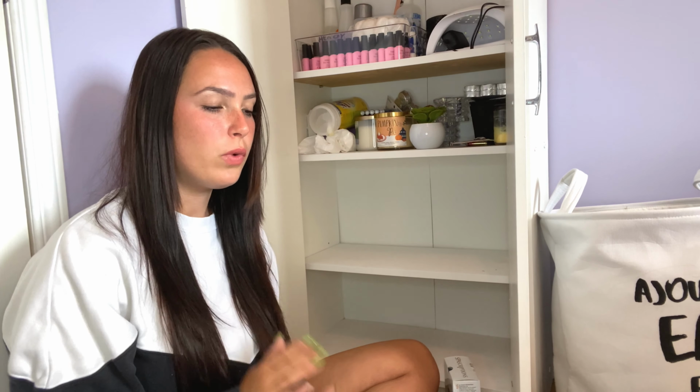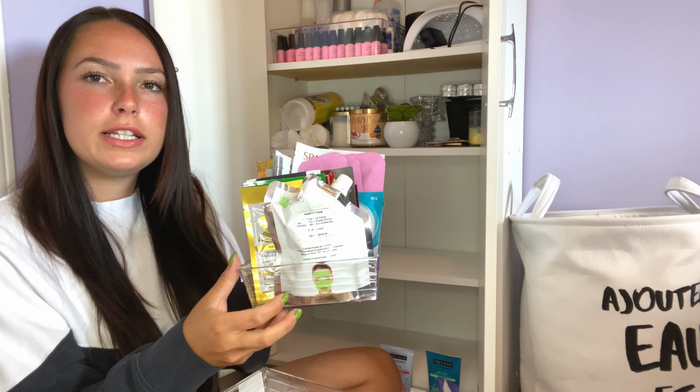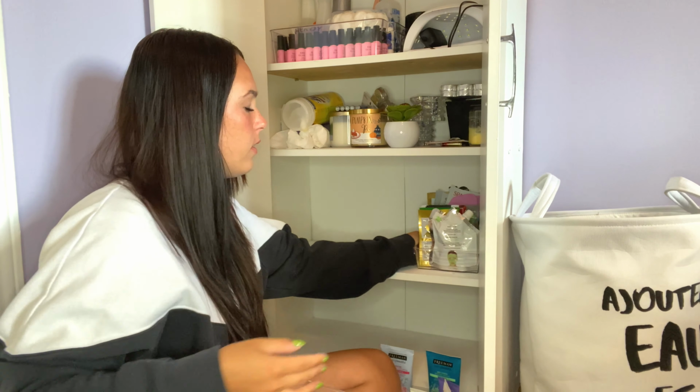So I'm gonna go through what I want to keep and what I don't want to keep, and then we're gonna put it back organized. I'm trying to talk myself through what I'm gonna do because I don't really know what I'm gonna do. I went through all my face masks so far. These are all the ones that I am keeping, and I have this clear little thing for it. So I think I'm just gonna put it on this side here.